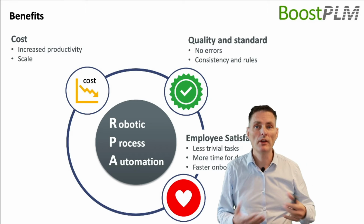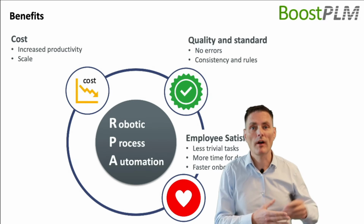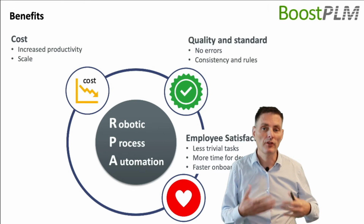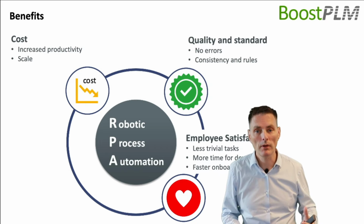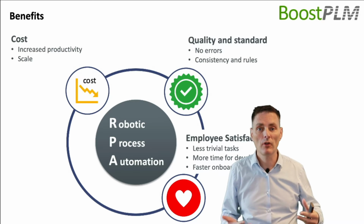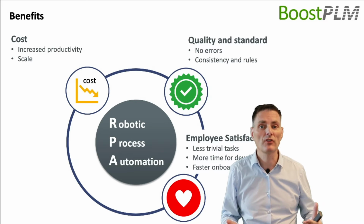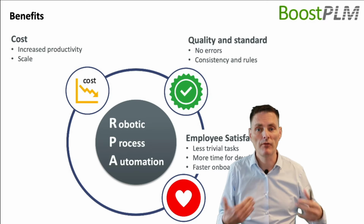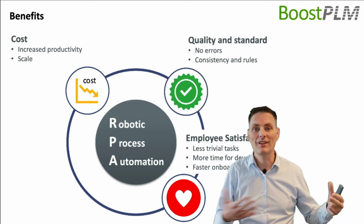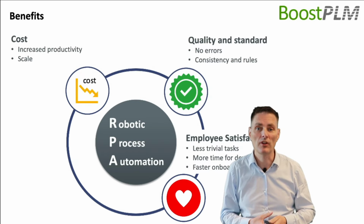A third area is employee satisfaction. We have fewer trivial tasks to do, so we can invest more of our time in what we like to do, the product development itself. Also, this is very important when it comes to employee onboarding. A lot of companies have many legacy systems, and if new employees need to understand and learn all these legacy systems in order to make the right business decisions, it takes a long time before you're fully productive. But with fewer systems and automatic connection between those systems, it becomes far easier to onboard and takes a shorter time.